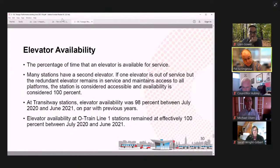And another measure of reliability is elevator availability. The difference here is that at older Transitway stations, there's usually one elevator at each location, and when it's down, that counts against this measure. At the newer stations, especially the O-Train stations, there's a pair of elevators, and when one is down, the other is there to back it up. Transitway station elevator availability was 98% over those months. Elevator availability at O-Train Line 1 stations, we say effectively 100%, it was actually closer to 100% than it was to 99.9. So it wasn't 100.000, but it was almost, and so we call it effectively 100%.